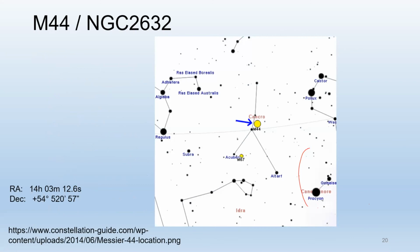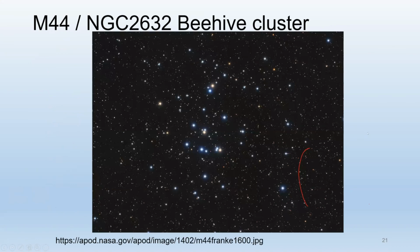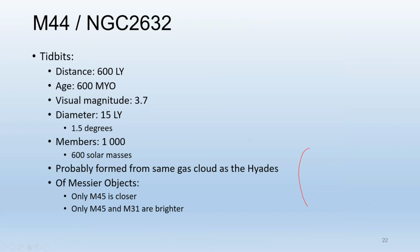So Messier Object 44 or NGC 2632. Again, the RA and DEC coordinates are here for those of you who want them. It's located in Cancer. It's also referred to as the Beehive Cluster. If your skies are dark enough, and if you know where to look, you're going to be able to look up and almost see this fuzziness due to this concentration of stars. And we can see from looking at the image that, yes, there are some red giant type stars, but mostly we have hot, bright, youngish type stars, which is matched up by some of the science we know of M44.